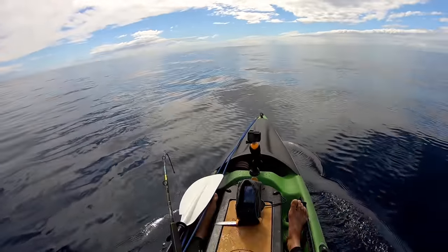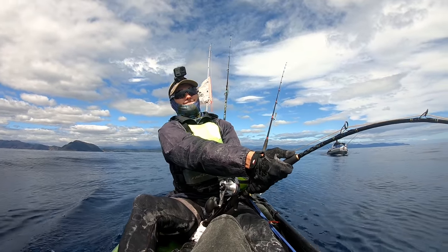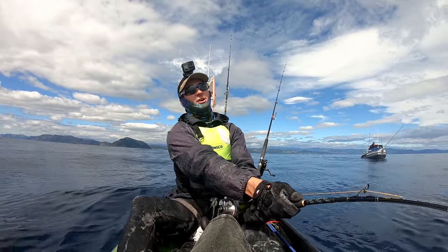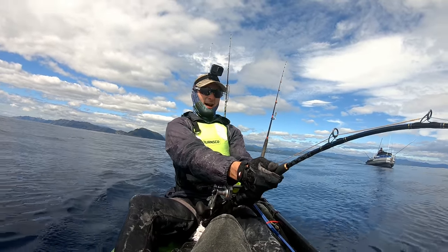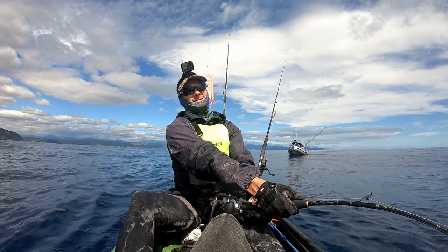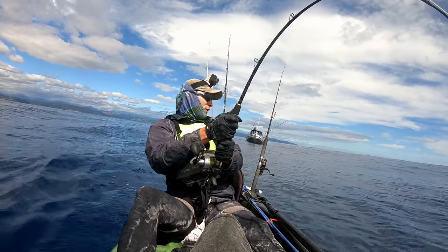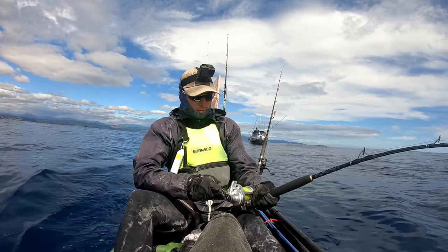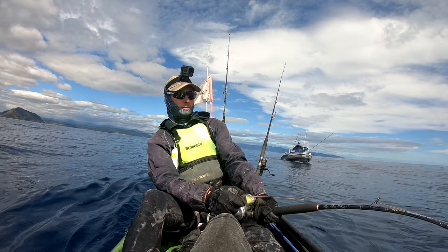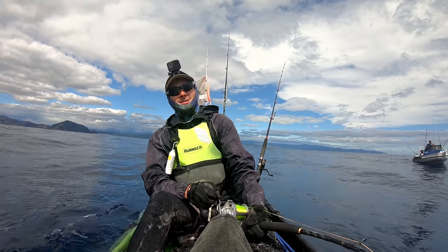There you go, leader again. Must be the fourth or fifth time I've got the leader up to the kayak. I know bro, it's so good. There's leader on the reel bro. It's just 5 meters under the kayak. All right, it was just sitting about 30 under the kayak. Now it's back up, got the leader on the reel again. Oh, shit.